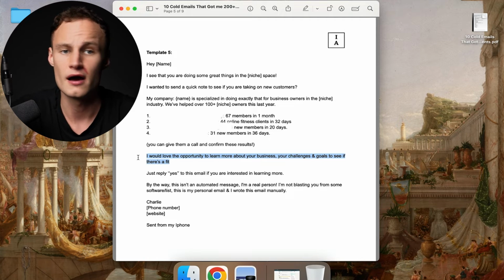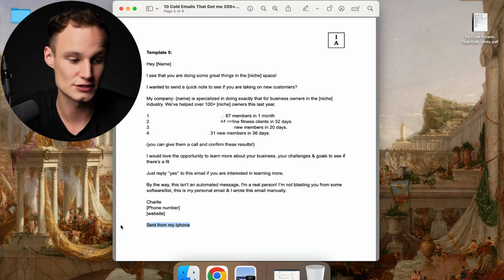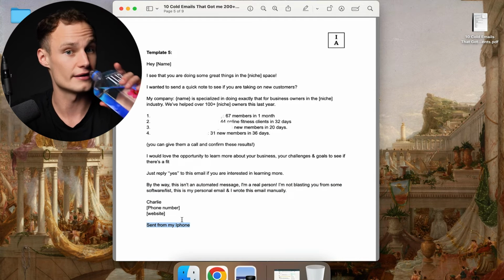We want to see if there's a fit. I don't want to sell you anything if there's not a fit. Works incredibly well. By the way, not an automated message sent from my iPhone. All right, very, very effective strategy.